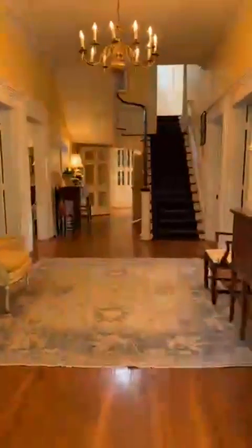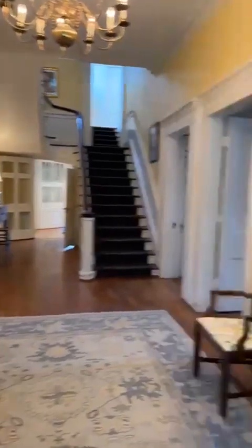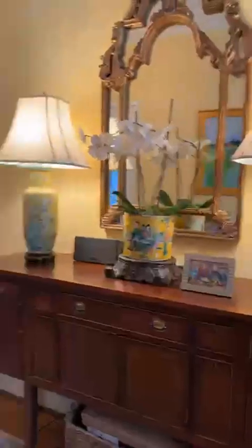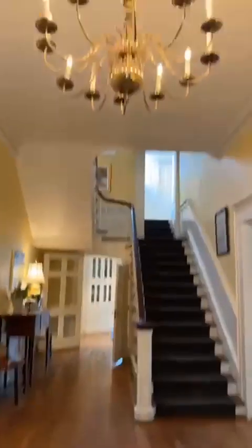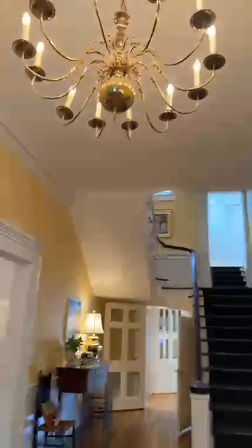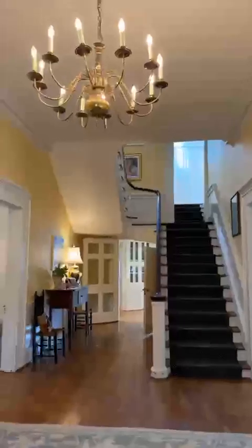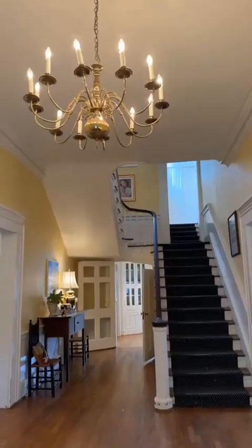So again, built around 1850? 1852, to be exact. Oh, I love a grand front hall. And this wide center hall is definitely the highlight and centerpiece of this house. I often refer to this as being one of Edenton's grandest old ladies. And this is an old lady chandelier too, right? It is, yeah. It's probably been hanging here a long time.